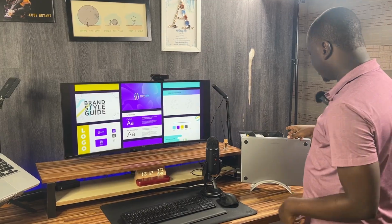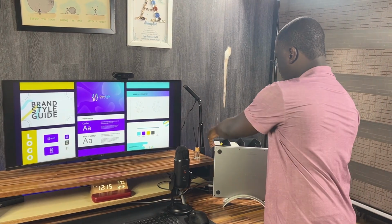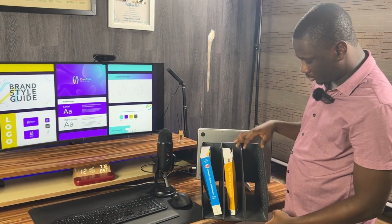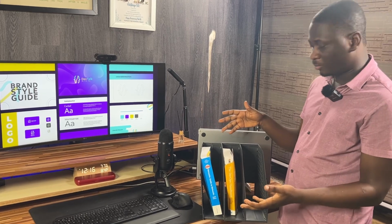There was a time I used to connect this laptop to this screen, but now I only connect this MacBook to this screen. So the last item we're going to be looking at, is this the last item? Yeah, I think so. The last item we're going to be looking at on the table is this collapsible bookshelf. Let me bring it to the front. So I have this collapsible bookshelf. You can collapse any section that you're not using, but I just keep the 3 of them open.